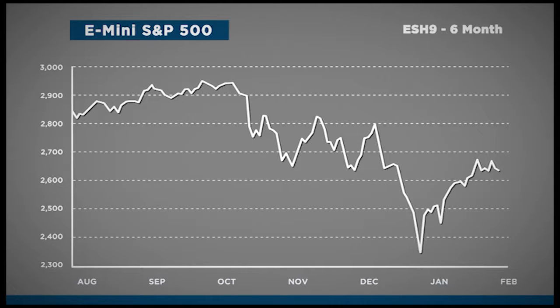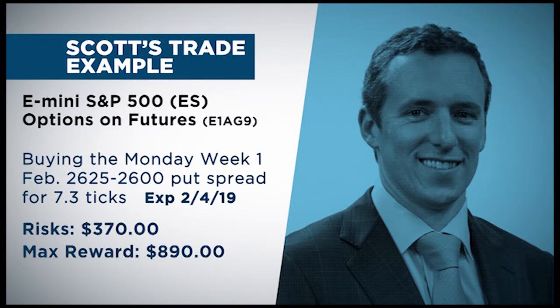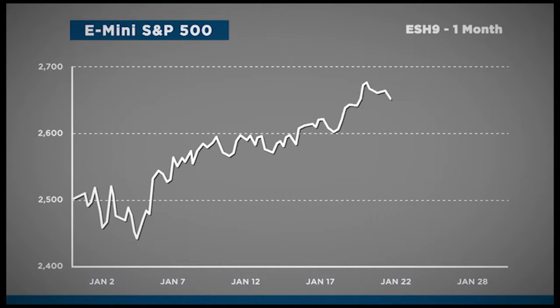So, Jim, as an example, today I think there's something a little bit interesting, which is looking at buying the week one Monday 2625/2600 put spread for about 7.3 ticks. This trade risks $370 to make a potential $890. It expires February 4th. The underlying is 2638, just because I believe we're going to retrace a little bit in the ES in the next couple of days or weeks. And this is one of those positions where at least you could put it on to maybe protect some longs you have, and it's right down to a 50-day moving average in the ES too.